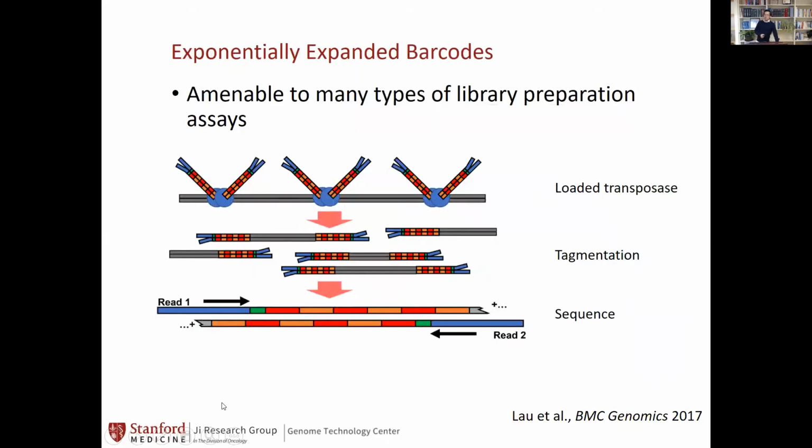So these exponentially expanded barcodes are amenable to different types of library preparation assays. We can use different types of methods to generate DNA libraries, but the one that we've shown in the paper is using Tn5 transposase. For those of you who don't know what Tn5 is, it's commonly known as the Nextera assay that's offered by Illumina. It's basically the same type of enzyme, where we have a transposase molecule that's loaded with this adapter, and it can tagment inside cDNA inserts or genomic DNA or what have you. And from this, it creates inline molecular barcodes that we can read.